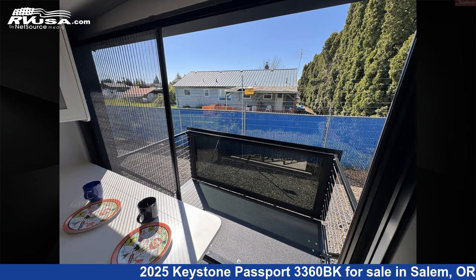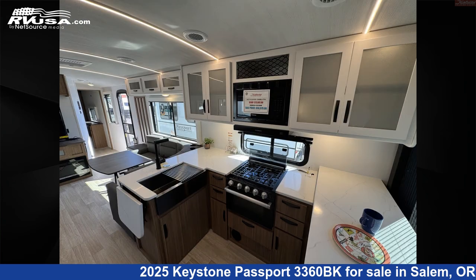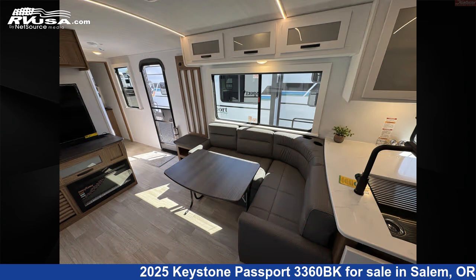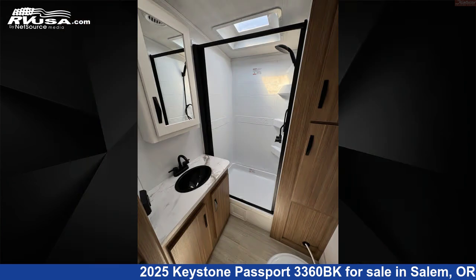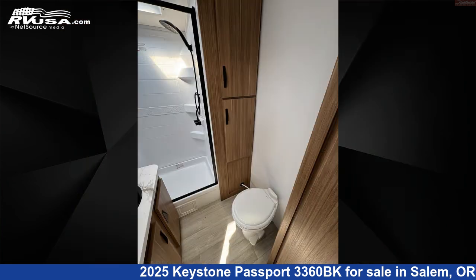This new Keystone is 37 feet 9 inches in length and features sleeps 4, smoke detector, external shower, oven, spare tire kit, skylight, stovetop burner, slide-out, LP detector, microwave, air conditioning, and 54 gallons fresh water capacity.